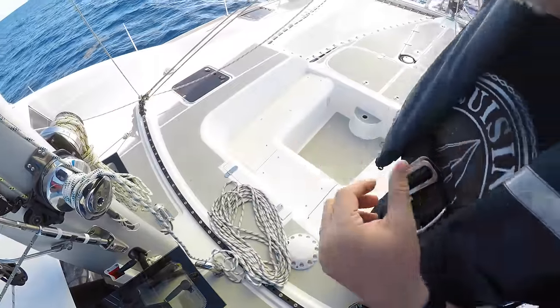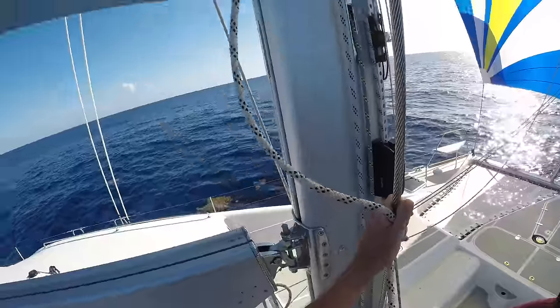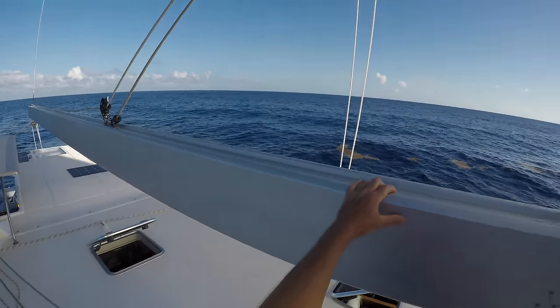It's recording now. It's common on long downwind passages for there to be problems with the spinnaker halyard or the spinnaker blocks and rigging. So I want to go up and investigate and prevent a problem from happening. Yep, up we go.